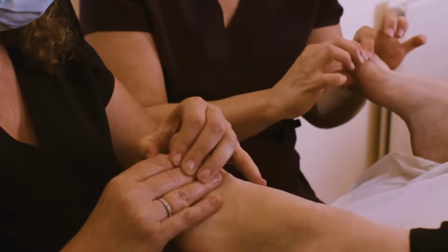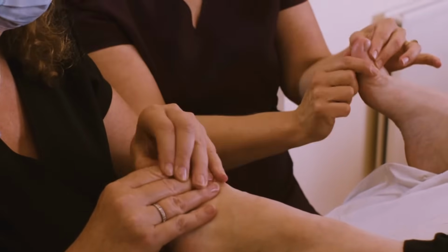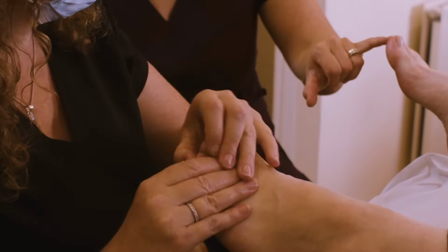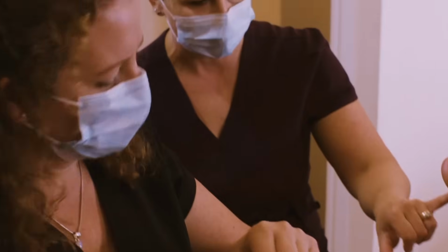And then the practical elements, we work on each other, which is really important, so you really understand how reflexology feels when you're then applying it to your clients.